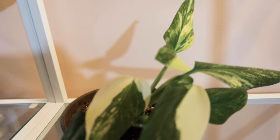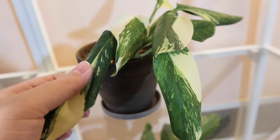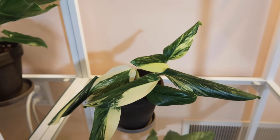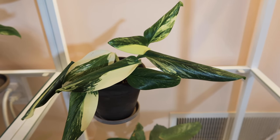It's really pretty. And it's nice to get a plant with a good amount of variegation and different kinds. Like, I like this darker green color, this lighter green color. I just really definitely appreciate all kinds of variegation. The light kind, the yellow kind, all the kinds.